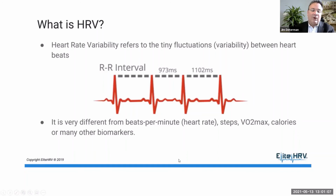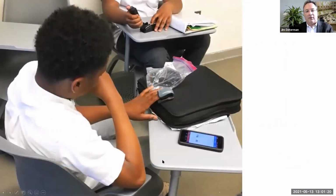So this meter gives you a number that measures your HRV. A higher number means I'm less stressed. A lower number means I'm more stressed. It's a little bit counterintuitive, but that's important to know. Here's what that looked like.